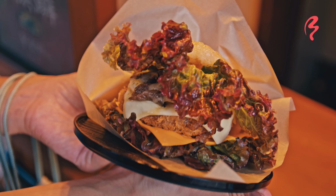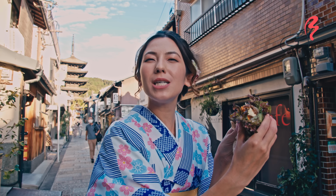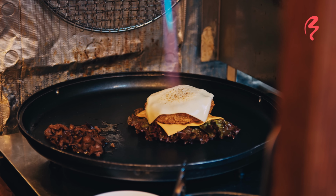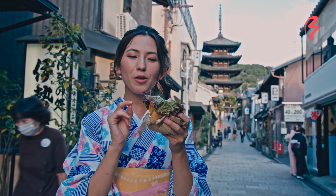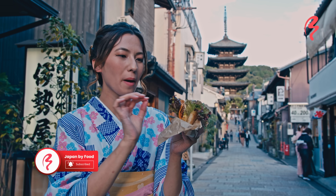There are so many flavors and textures in this burger. First of all, the cheese is smoked, blowtorched to perfection, so you get this smoky flavor. The wagyu beef is really tender on top, also smoky. One other thing that's really unique about this, I think, is the fact that it has the rice buns.